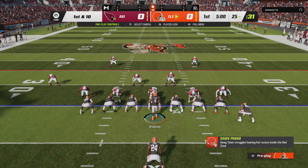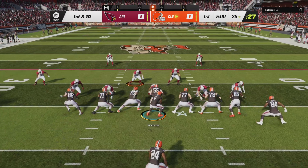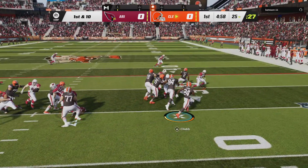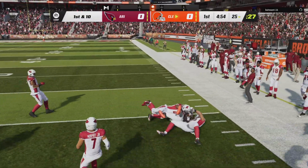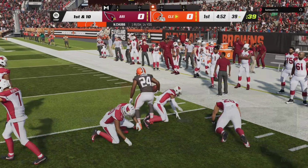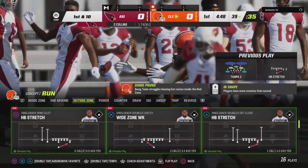They show run with 3 tight ends here on first down. They start on the ground with Nick Chubb. And he gets this one just shy of the 40, down at the 39. Gotta like that start. 14 yards to get him going.